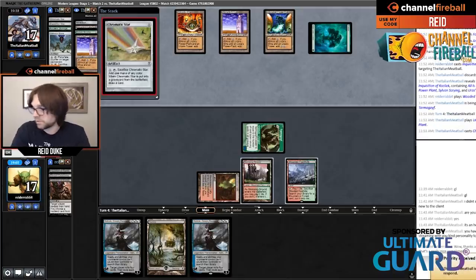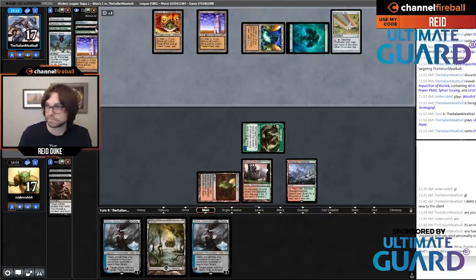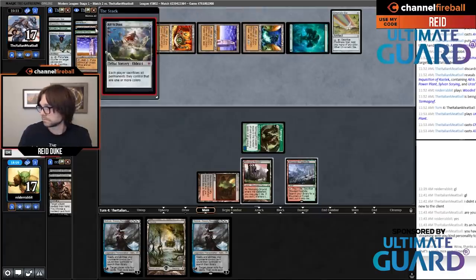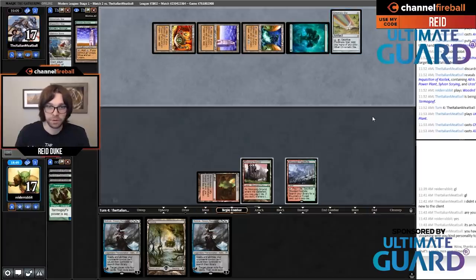I think Assassin's Trophy is a fine card. I sometimes play with it. Okay, so going for the All is Dust here leaves my opponent with Sylvan Scrying and Urza's Tower in hand, plus the Chromatic Star basically gives them two draw steps for next turn.